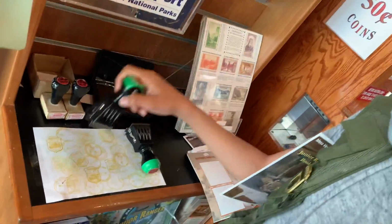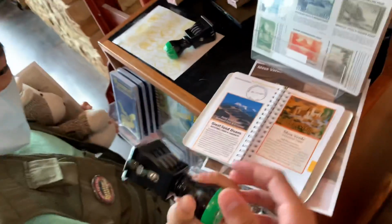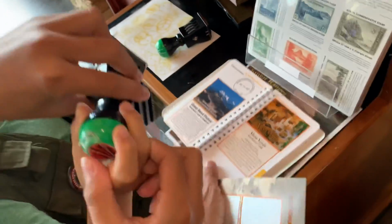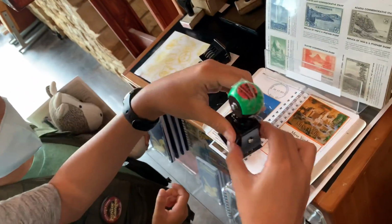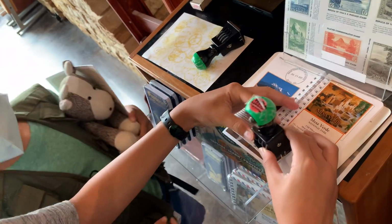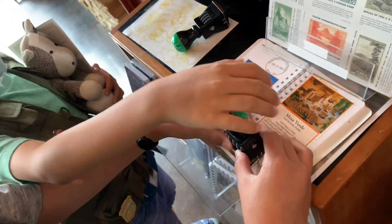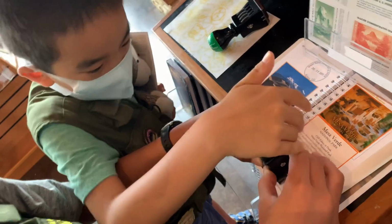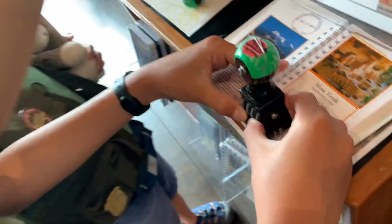Which stamp do you want? Mesa Verde. I want a stamp. Let me test it first. Yeah, July 27th. Yeah, I can put that in. Okay, you can stamp it. Wait, hold on. Let me place it first. I'm going to place it first and you press down. Wait, I already put all the ink. Like this? Yeah. Ready? Press.